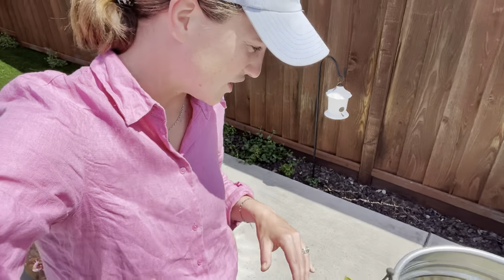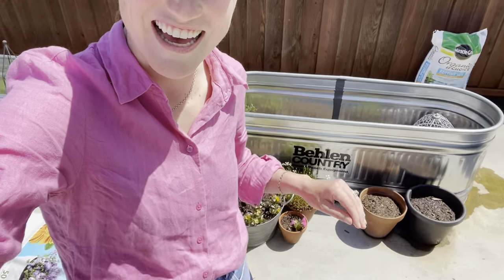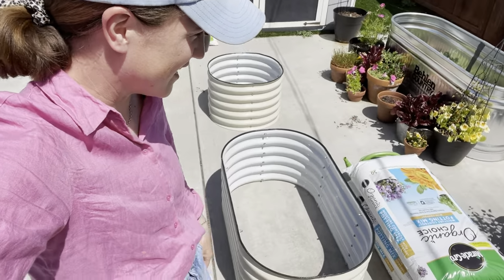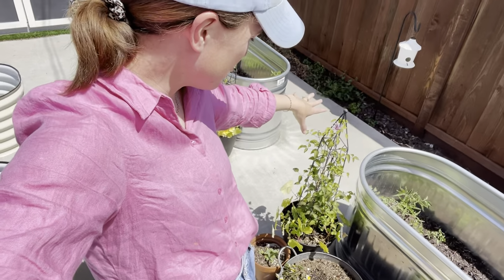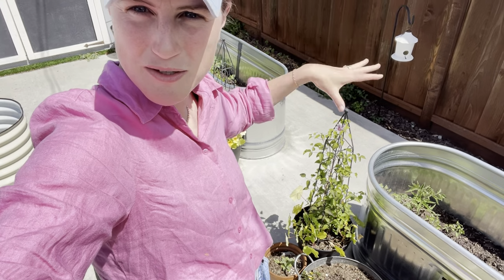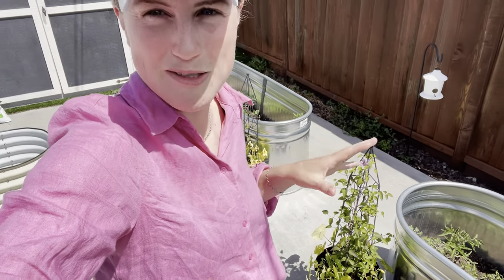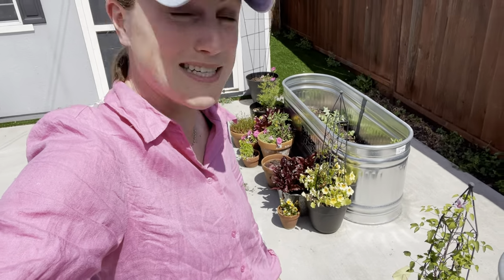My next project is going to be rearranging stuff now that we've got the raised beds. I've got to get these filled. So I have some more garden projects out here. And as I'm rearranging, I think I'm going to move these back. I really do love the look of the little topiary forms coming up. They add some nice height to the container garden, but sometimes you just got to do what's best for the plants, and I think that is going to be moving that container back.